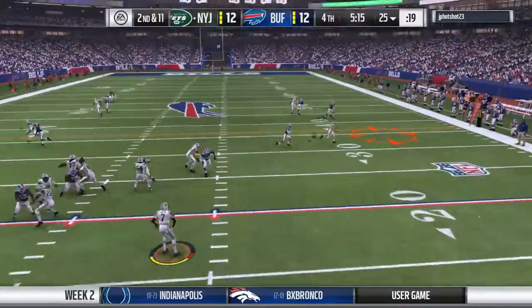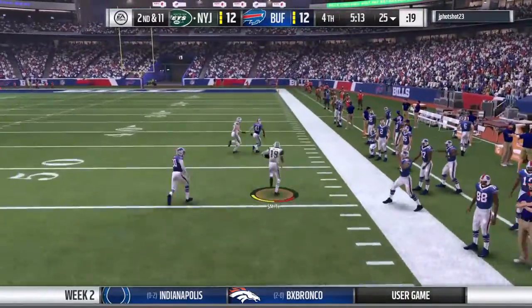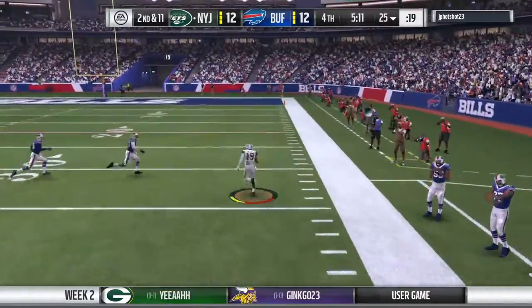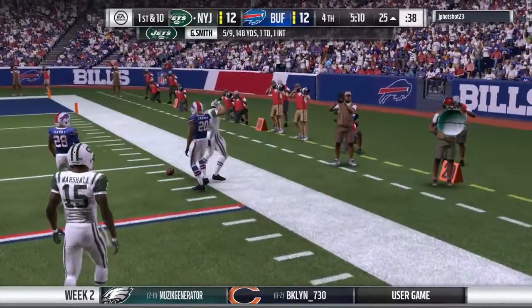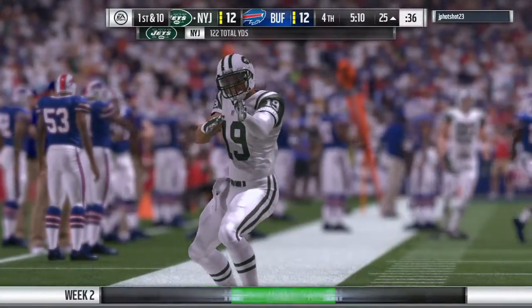It's Smith. It's hauled in by Devin Smith. And he will finally go out of bounds, but not before he takes it down to the 25.